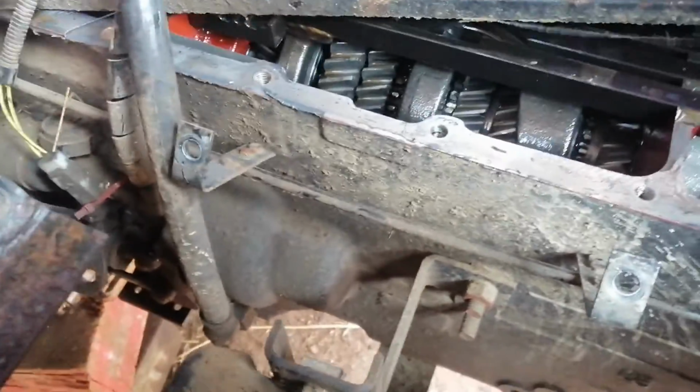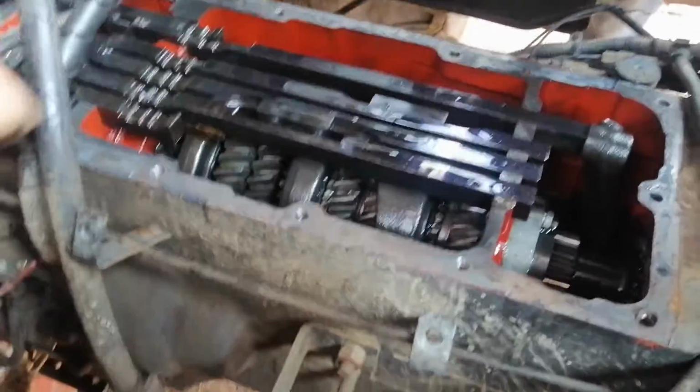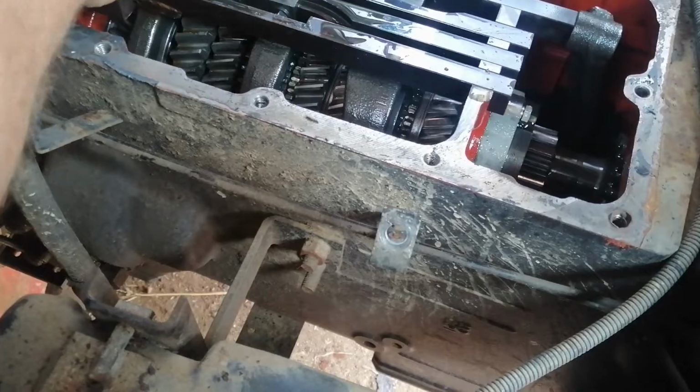Make sure nothing drops in. Oh my god. You got it? Yeah. Christ. Oh, what's that? Muck. There you go. That's inside the gearbox of a Zetor.